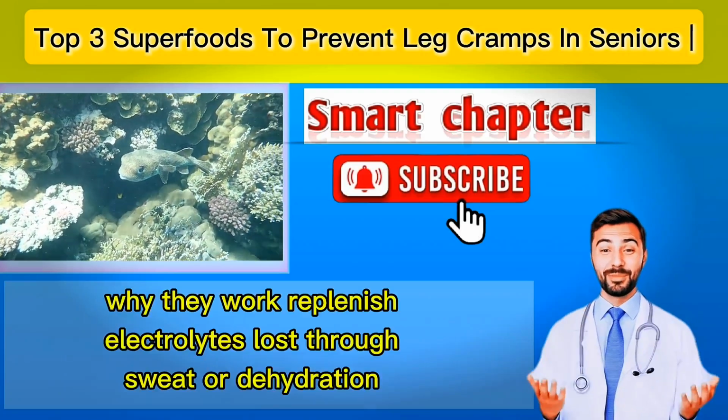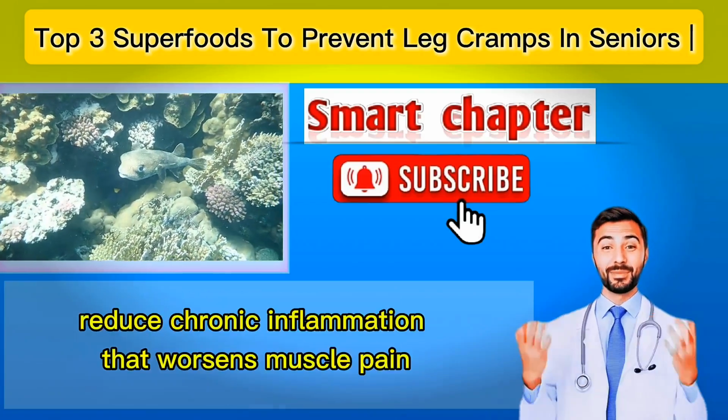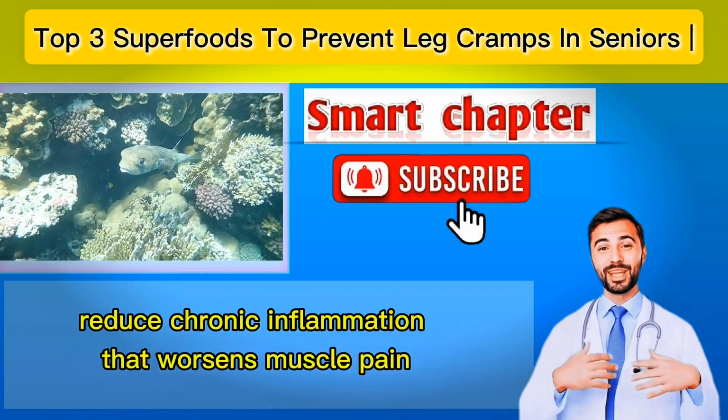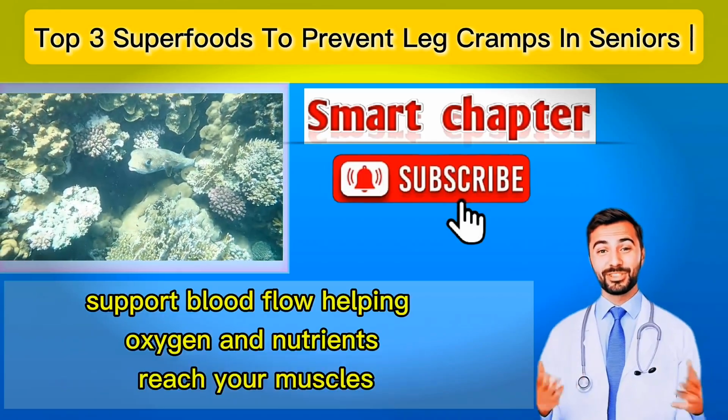Why they work: they replenish electrolytes lost through sweat or dehydration, reduce chronic inflammation that worsens muscle pain, and support blood flow, helping oxygen and nutrients reach your muscles.